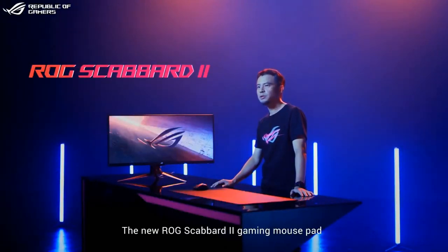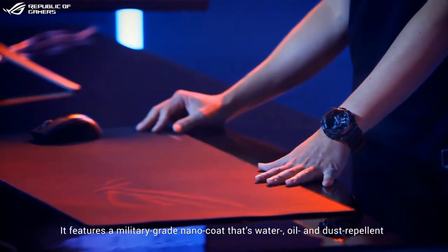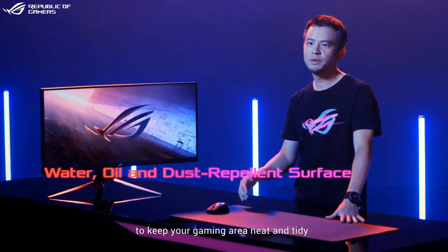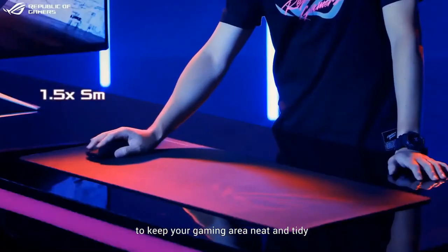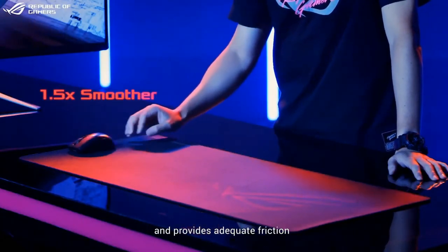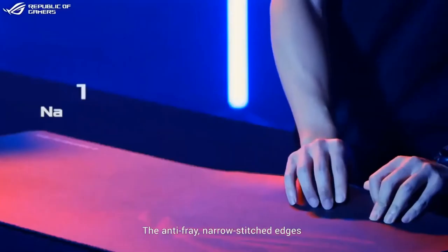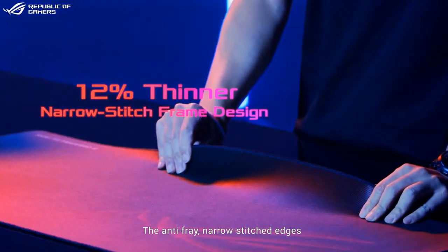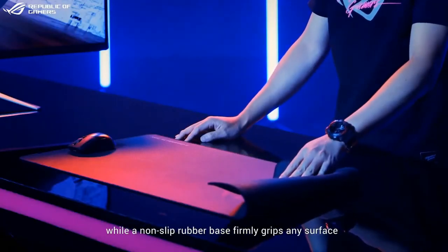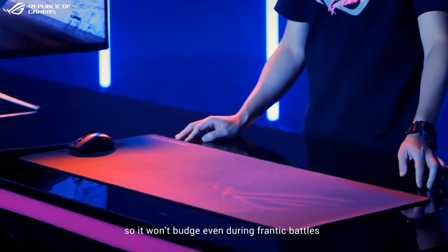The new ROG Scabbard 2 gaming mousepad is the perfect foil for ROG Carrier Wireless. It features a military-grade nano-coat that's water, oil, and dust repellent to keep your gaming area neat and tidy. The protective coat is 1.5 times smoother than standard fabrics and provides adequate friction, so it works great for both optical and laser sensors. The anti-fray, narrow stitched edges make it 12% thinner than a mousepad with normal stitched edges, while a non-slip rubber base firmly grips any surface so it won't budge even during frantic battles.